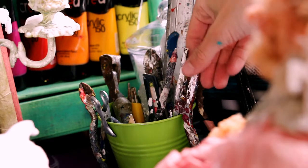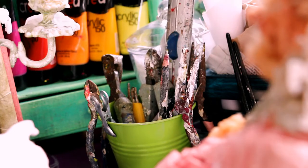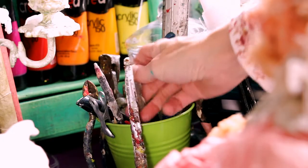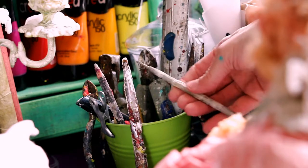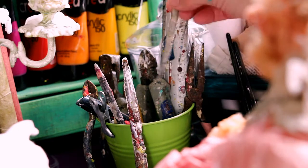So here I have my pliers, my cutters, which are all very old, a lot of paint on them, my ruler, and all the scissors, all these things I kept over here. I also have some tiny tools like that. This belongs to a dentist, and it's really nice when you want to sculpt and create a lot of very precise tiny things, so I like to have that.